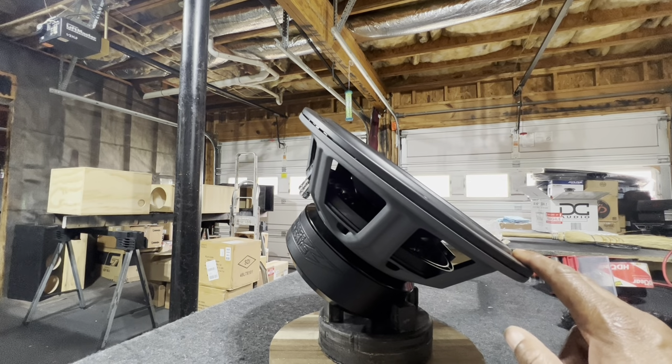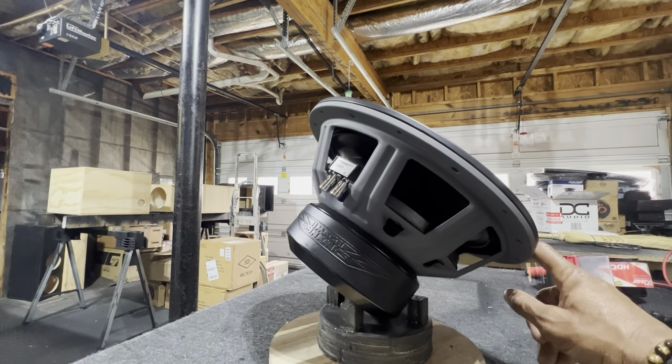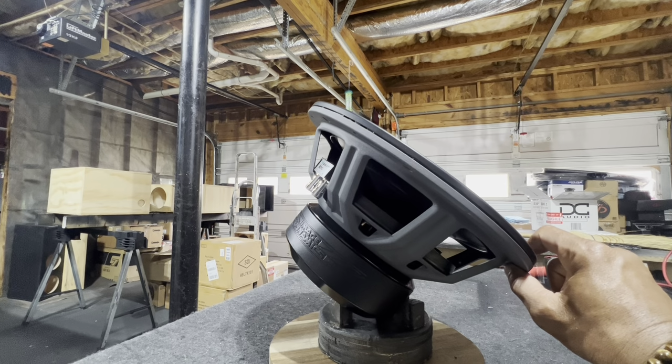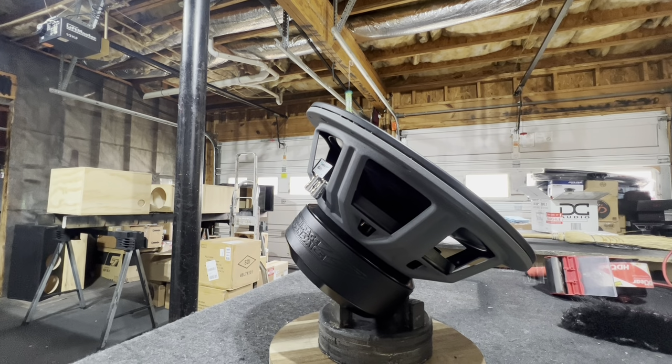The biggest you want to put it in is 2 cubes. And if you put it in 2 cubes, you're not going to be able to throw that much power to it. It's rated 375 to 750 watts RMS. It has an American-made flat-wound voice coil. I believe the voice coil on this one is, I think, 2 inches, if I'm not mistaken.